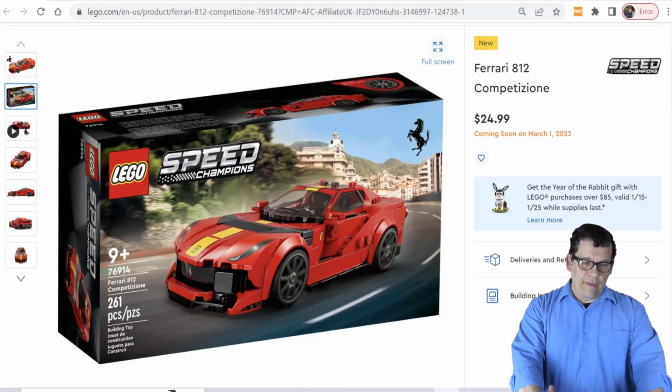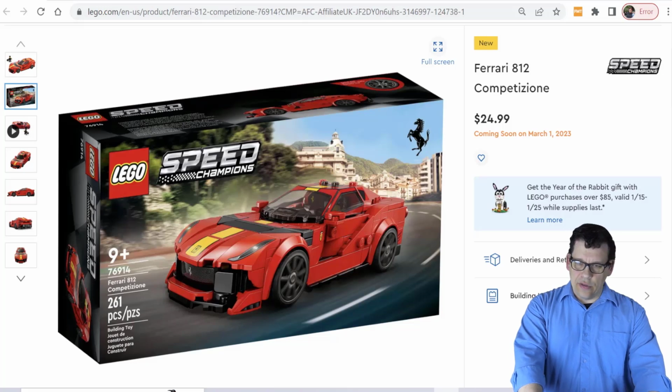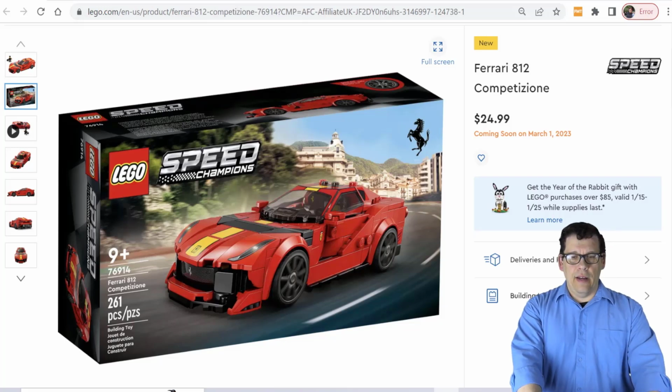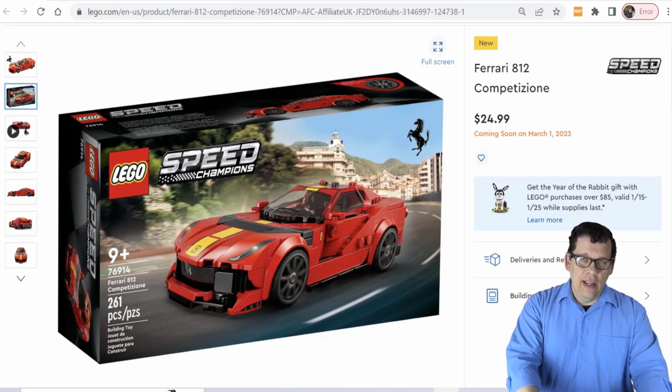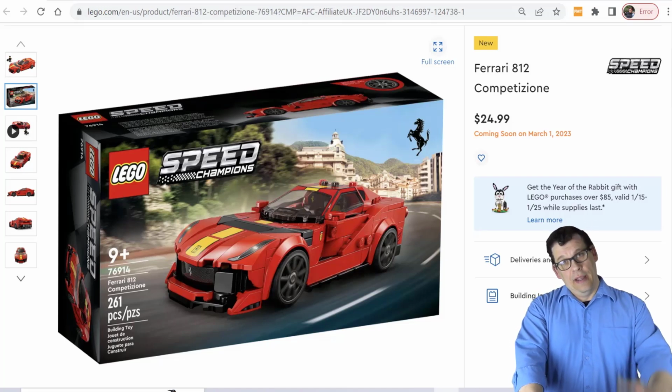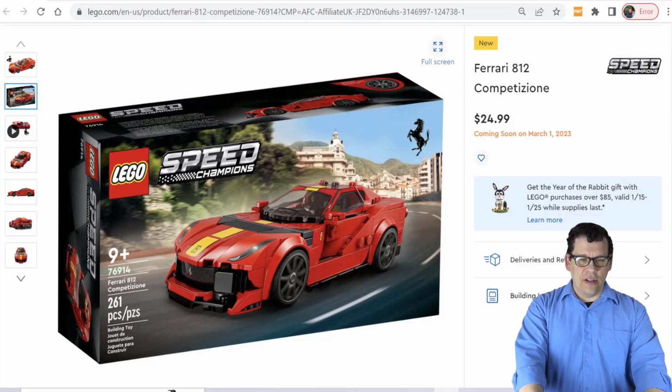But this is a very beautiful set. I love the yellow race stripes. Red, I love the color. It's usually always red, and I'm just fine with this. This is a very, very attractive looking Ferrari. And of course, the price point is up $5 more than the previous Ferrari, and that Ferrari was up $5 more from that previous Ferrari. So things are going up.